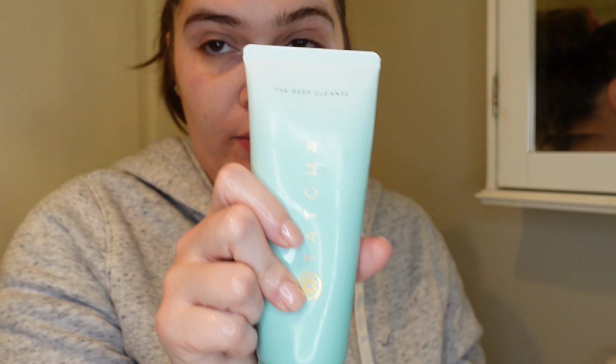So what I also like to do is just take water, put it on my face, like so, turn off the water, and I'm going to go in with my Tatcha, the deep cleanse. I'm going to take that much, like this, and we're going to wash our face. I like to do this for a few seconds, probably 30 seconds to a minute, and really massage my face. After you wash your face, you want to go ahead and pat your face dry.